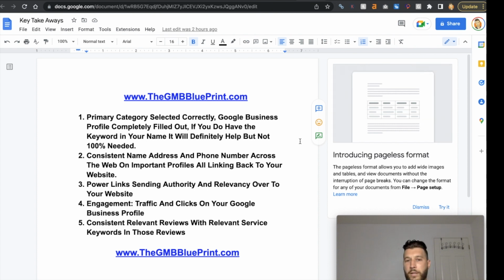Okay, so I want to go over some key takeaways here. 1, make sure your Google Business Profile is completely filled out. You could download the GMB Everywhere Chrome extension, use that to look over your competitors' Google My Business and see what you are missing and things you can add, right? So completely fill it out. Make sure your primary category is selected correctly. So whoever's ranking in the top of the 3-pack, whatever their primary category is, match it. If you do have a keyword in your name, it's definitely going to help, but it's not 100% needed, but it definitely will help.